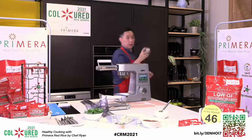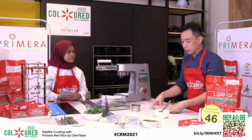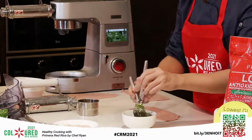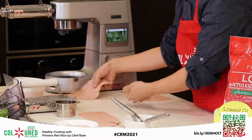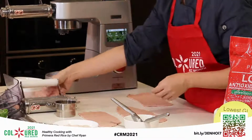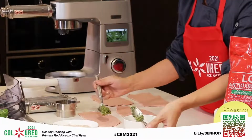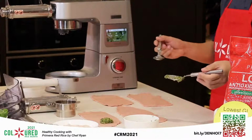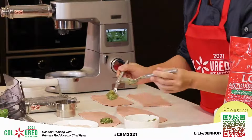So what I'll do now is I have my cutter, and this is the fun part because we want to assemble the ravioli. Again, I have 4 sheets, right? So one is actually to cover them. So this is like wonton, it's just that inside is actually vegetarian ingredient.